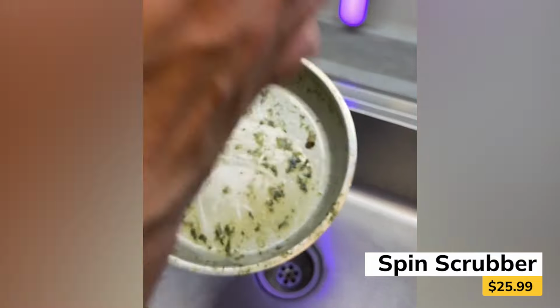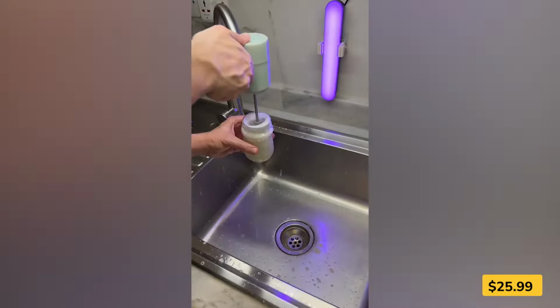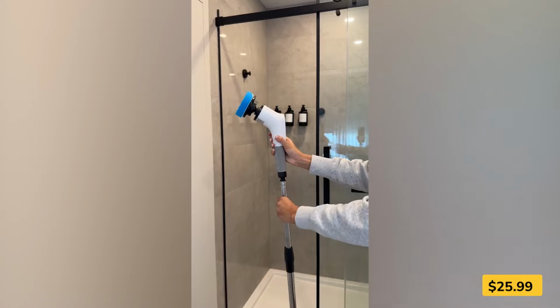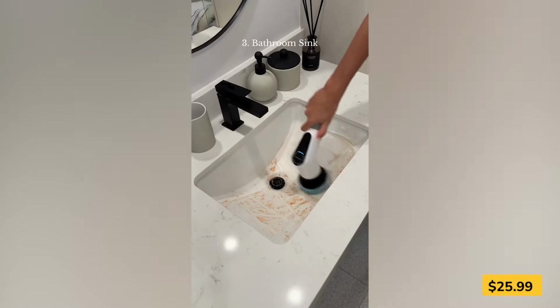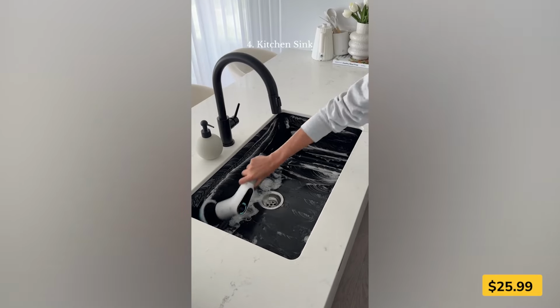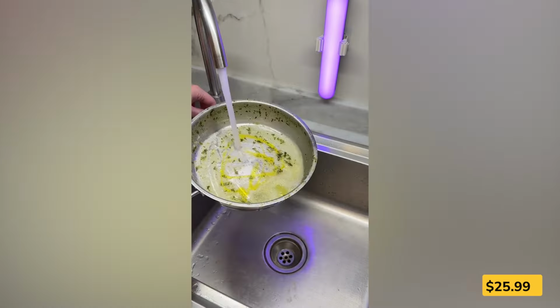Cleaning doesn't have to be exhausting. This electric spin scrubber does the hard work for you, scrubbing away dirt, soap scum, and grime in seconds. With 2 speed settings, you can switch from gentle to deep clean at the touch of a button. It runs up to 3 hours on a single charge and shows you the battery level as you go. 6 brush heads handle every surface: bathroom, sink, windows, and more.